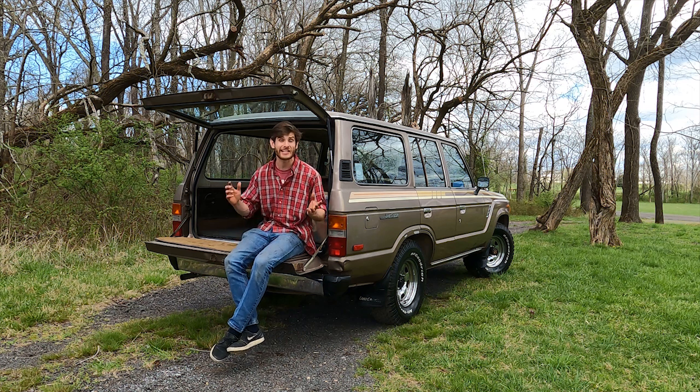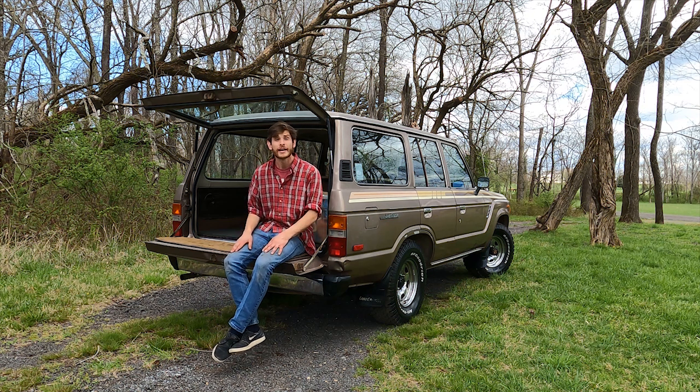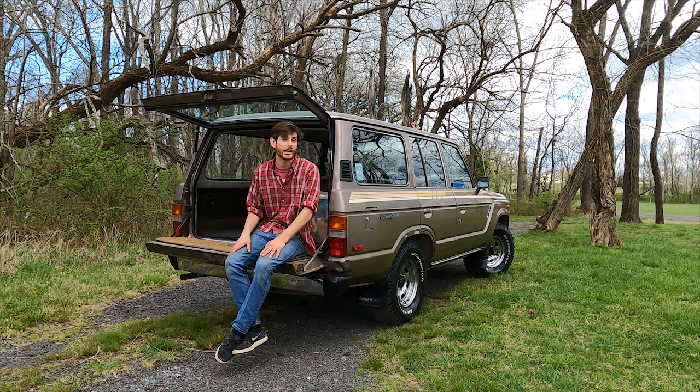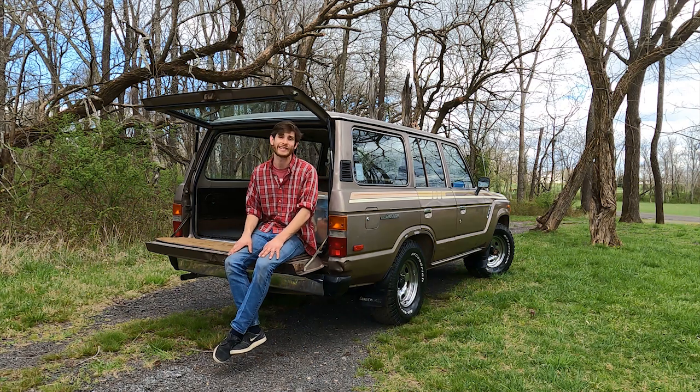But the good news is I documented a lot of that stuff in the video series that is attached to this truck, including the day that I went to purchase her. So that video number one will be linked right here if you'd like to check it out and see what she really looked like before she came to this state that she's sitting in right now.